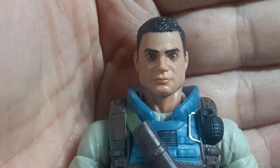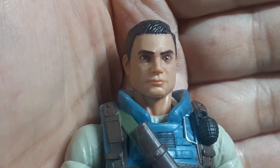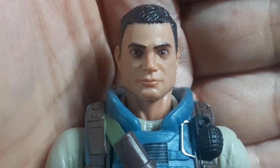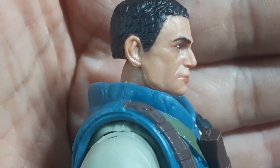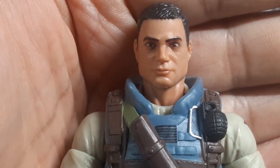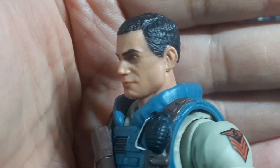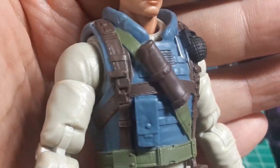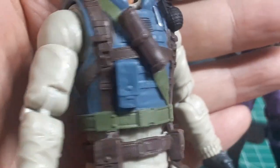All right, so here's the Airborne over here with a little bit of close-up. Nice paint application on the face. He's a little bit shiny, but that's okay. He's a $25 toy. Very nice features on the face. Yeah, if the face had been less shiny, that would amplify the hair and all that stuff and put the face more in the background. That would have been cooler. He's got a grenade on his shoulder strap. The vest is a little bit simple.